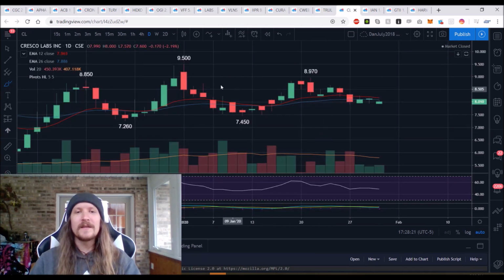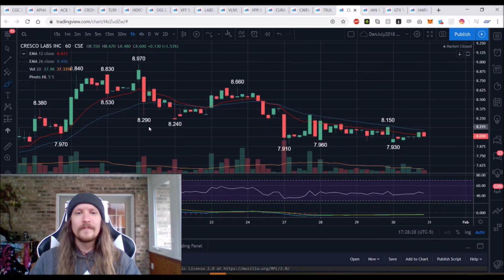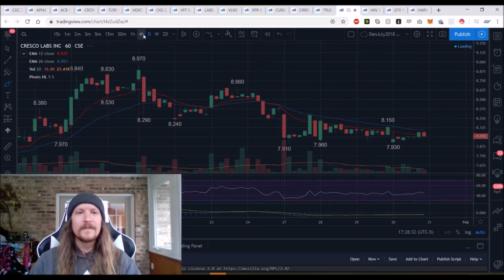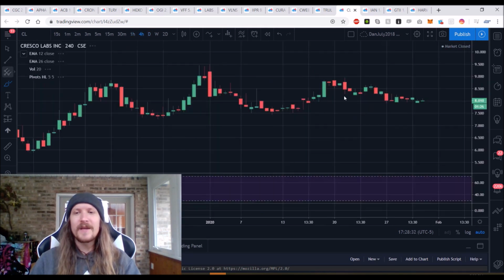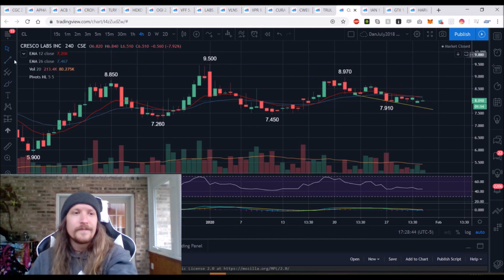CL, not doing anything. Does look like a bit of a falling wedge at this point. Bear breaks getting no follow through. So if I were going to draw this on the 4 hour time frame as a falling wedge, I'd be looking at something. Probably don't like it on the 4 hour chart. Not enough details.